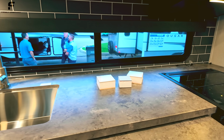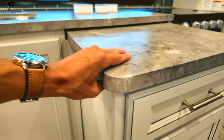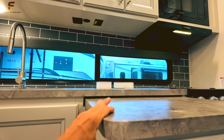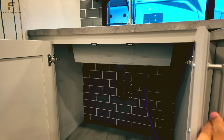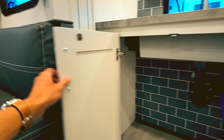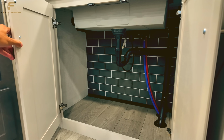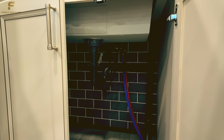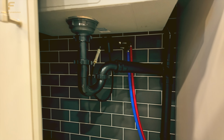In this Cougar model, you're not going to have the solid surface countertops that feel like granite. These are more of a wrapped countertop material here. Still good quality on those though, just a little bit more lightweight. Open this up and it is solid stained wood on the cabinet doors right here. So love that. See your storage space underneath the sink. One thing I'm surprised I don't see is individual shutoff valves for the water lines. That's something I wish they did have in here.